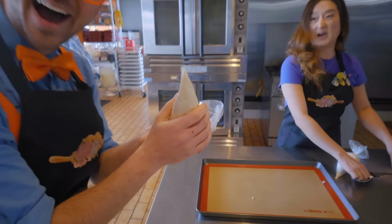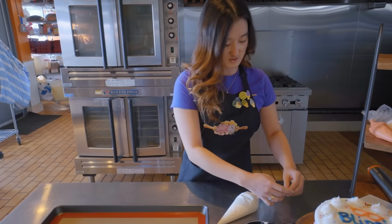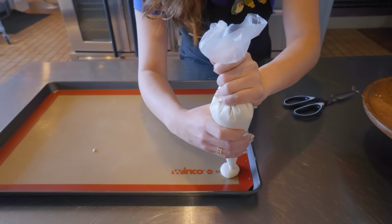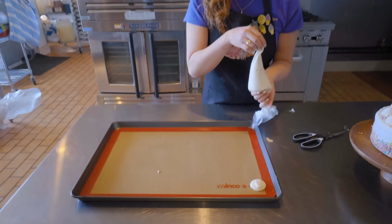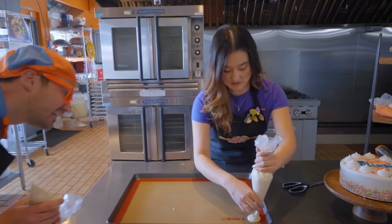And we're gonna make some cow macarons. Ooh! To do that, first, you're going to need one big circle. Okay, we're gonna make cow macarons. And we need a big circle for, is that the head? That's gonna be the head, yeah. Okay. And then we need two small circles on the top for its ears.